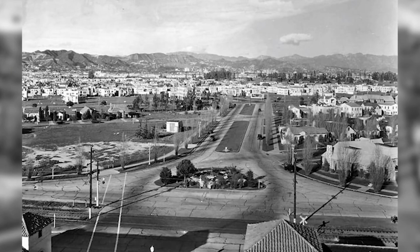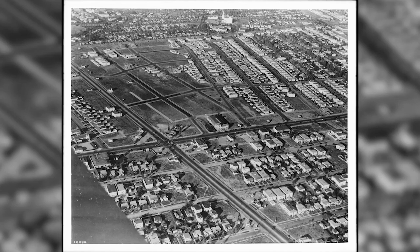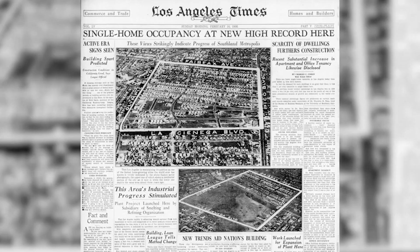It really became a drawing point for other developers who wanted to come into that area because it was one of the first ones that were out that far on that end of Los Angeles. And so it really became sort of a model for how other developers wanted to approach their developments.